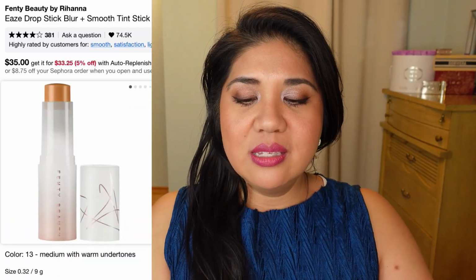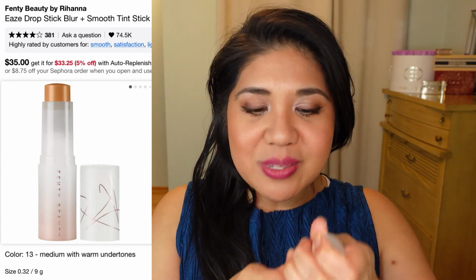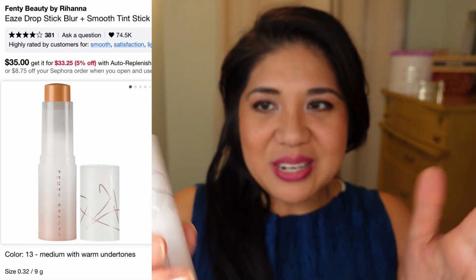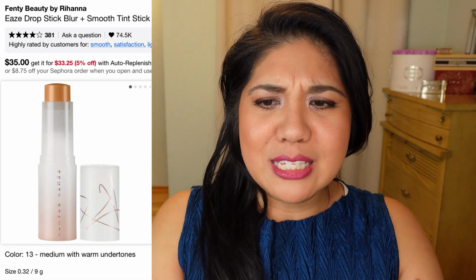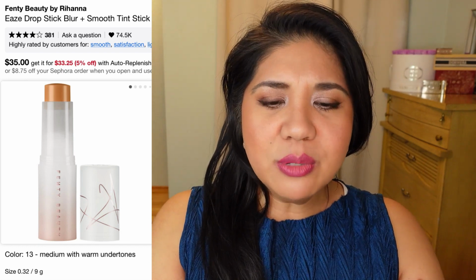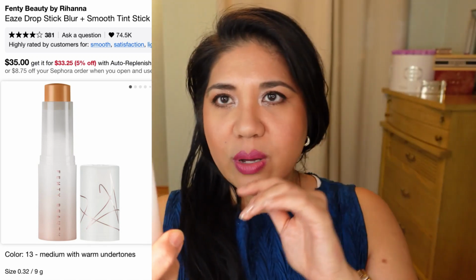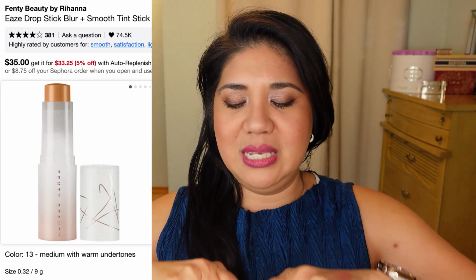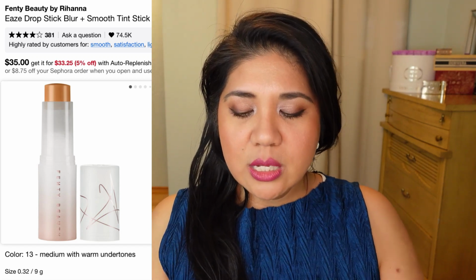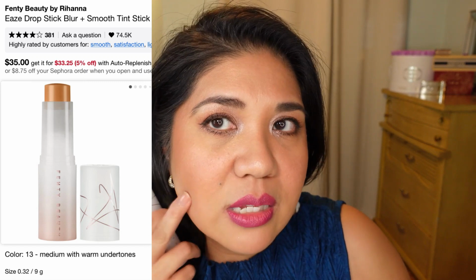Okay, so I've been using this Fenty Easy Drop Blur Smooth Tint Stick. It's basically serum in a stick form. I just wasn't really intrigued by the Easy Drop, but for some reason I really wanted to try this stick, and I think it's because it's in a stick, it seems easier than liquid. So I use this in shade 13, and this is what I have on this side of the face.